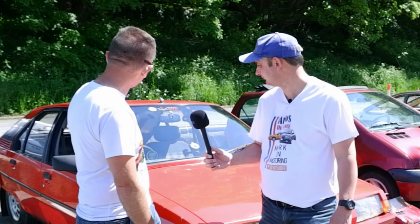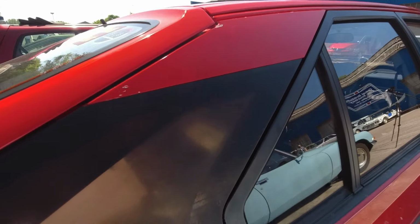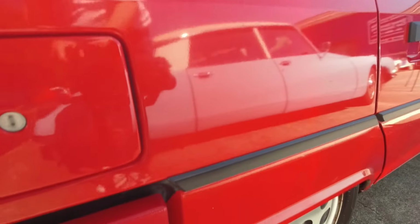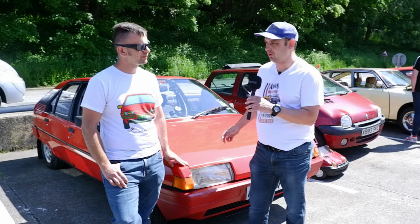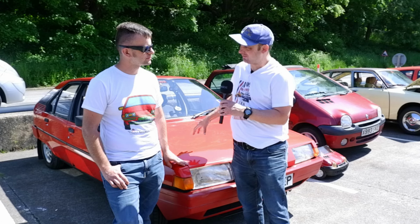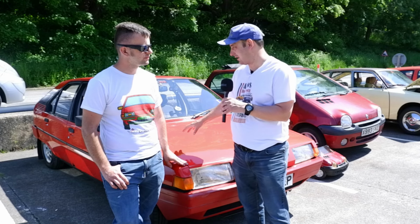There is more plastic in it than most of the cars of the time. The bonnet is plastic, the tailgate is plastic, and the rear quarters are plastic where those little quarter-like windows are. But everything else is steel and does rust. Thing is, when you have composite body panels, sometimes it's what's hiding behind them, isn't it? Because usually there's a metal structure somewhere behind there.